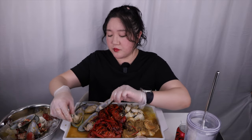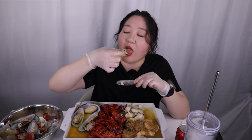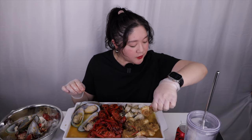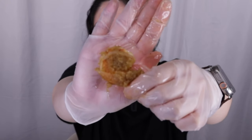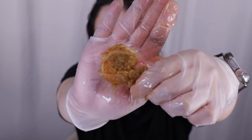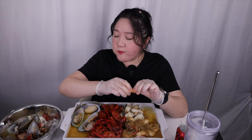Whew. Let's try it in this garlic butter. Garlic butter is good. I like the shrimp though. The shrimp with the Abby's Cajun, very good, very good. You can see the seasoning up close and personal. All right. So good.